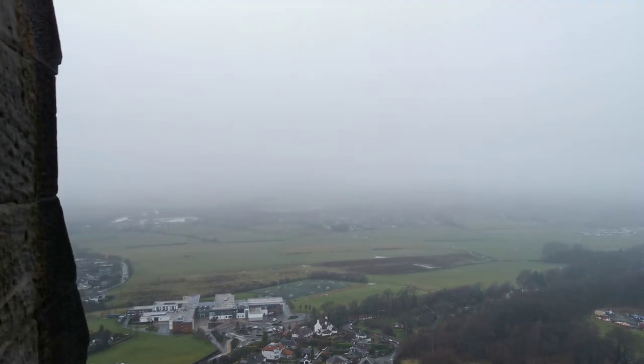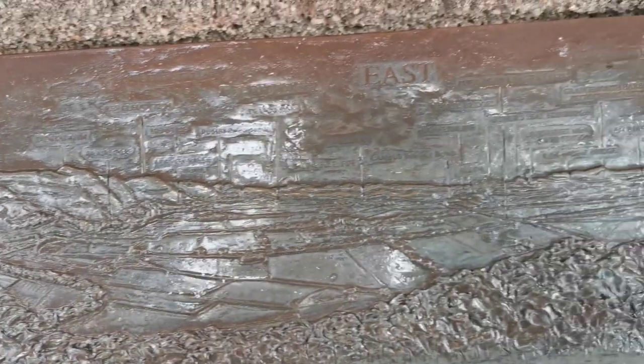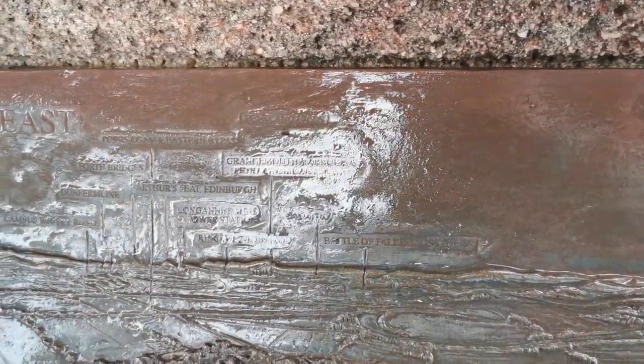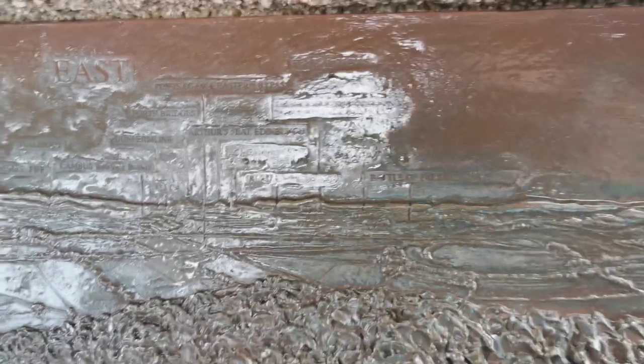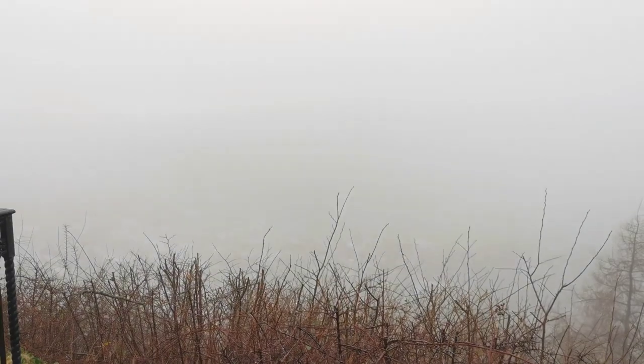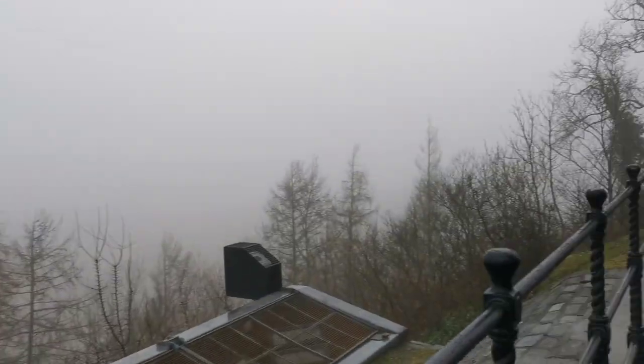Here are some engravings of what you can see. You can see Benvenue. Okay, let's find Benvenue. Oh, never mind. Anyway, on a good day, you can see far. You just have to believe it. Arthur's Seat, you can see apparently in this direction. See how it clouded up once we were up at the top, and it's all very cloudy again. Mm-hmm. Yeah, that was fun.